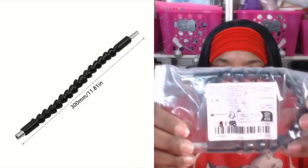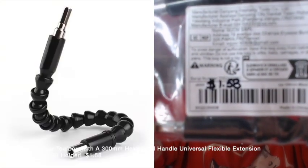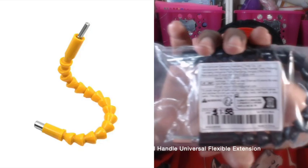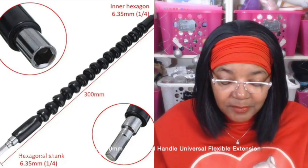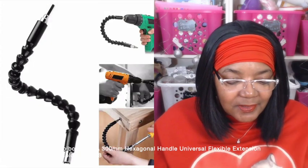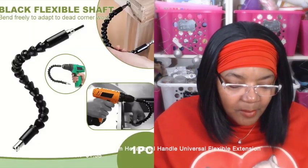Now this item here was $1.58. Where's my glasses? Here we go. I believe that says $1.58. Yeah, so this was $1.58. Now this is another item that I have been looking at for quite some time. This camera, I'm not even gonna mess with it. But I've been looking at this one for quite some time, and I always wanted to know, does this thing really work? I always felt like it's good to have if it works, but how do I know that it's really worth my while? So for $1.58, I'm like, you know what? Let's find out.